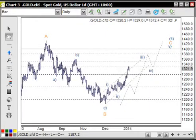Welcome, and here we're looking at gold on the daily chart. The reason for this is, well, you already know that we're in a third wave. The sort of confirmation on a third wave comes when it breaks out of the trend channel, like it is here at the moment, through this little channel through here.